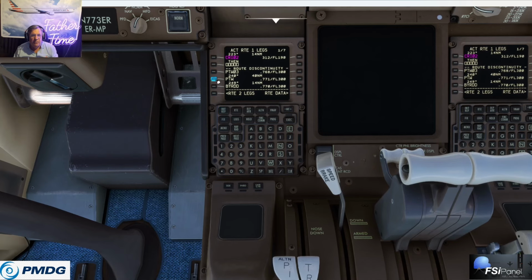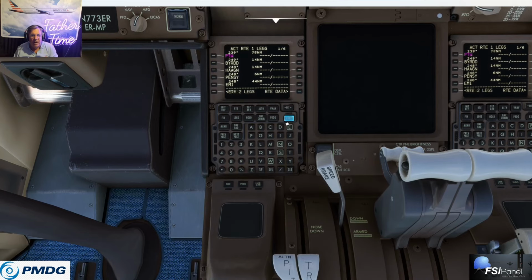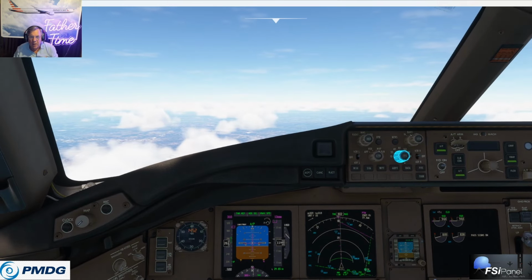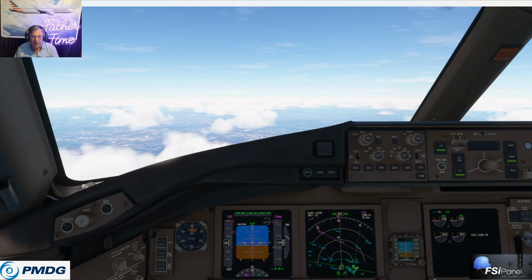Remember, it's direct Pottstown. And a 239 is what we're expecting. Execute it. Bring this out a little bit. There it is. Got a ways to go. That was the 059 course they told us to fly. It's 12 for 13.